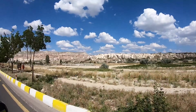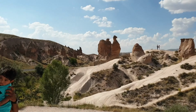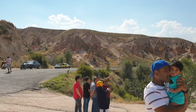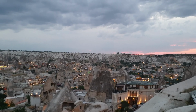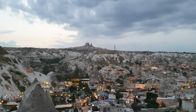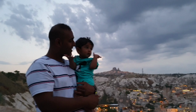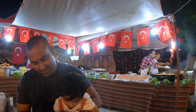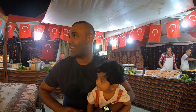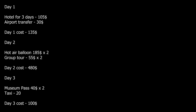We next took a taxi for $20 to Imagination Valley, a beautiful valley full of views of unique rock formations, many of which are said to resemble animals and different shapes. Then our taxi driver dropped us at the sunset point. After a 10-minute trek up the mountain, where we could take our stroller easily, we saw a beautiful sunset with the Maghrib Adhan. Later we went to the local street food market where we had delicious kebab rolls. This street food location is next to the main bus stop in Cappadocia. Day 3 cost was $100.